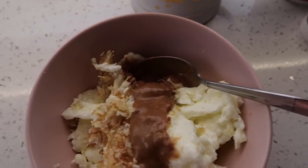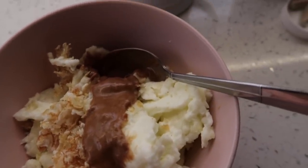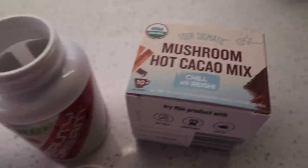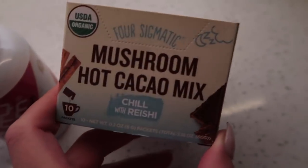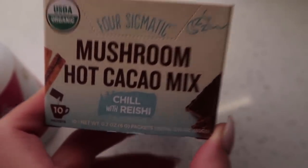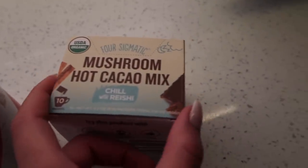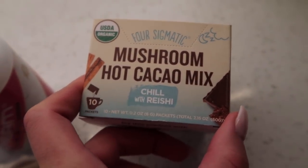All right, guys, so this is my last meal. Nothing crazy, just some egg whites with some almond butter and pink salt. And then I'm gonna be having a cup of the Four Sigmatic hot cocoa with reishi. This is just a really good drink to help wind you down and chill you out. It's really good before bed. I like it because it's hot cocoa. Tastes like it's chocolate. And then the reishi in there helps to just relax you.